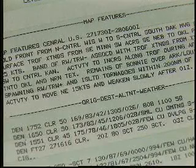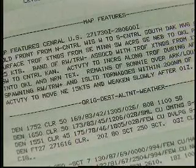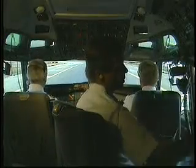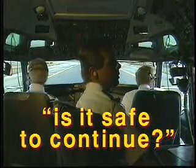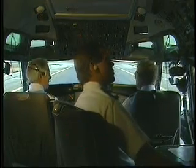This evaluation will assist crews in making a difficult decision that is rarely clear-cut and almost always subjective. Unless the question, "Is it safe to continue?" can be answered yes, the departure or landing must be delayed until conditions improve.